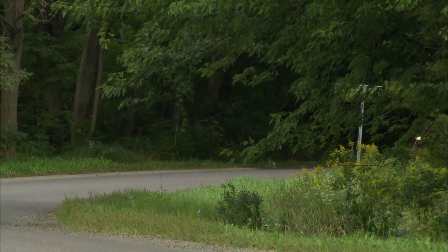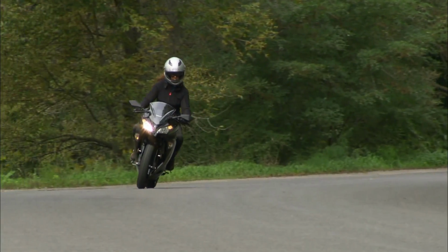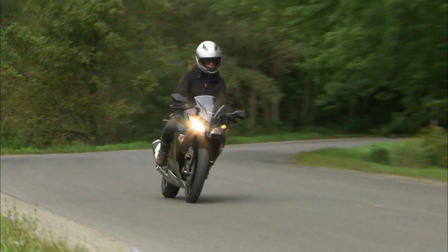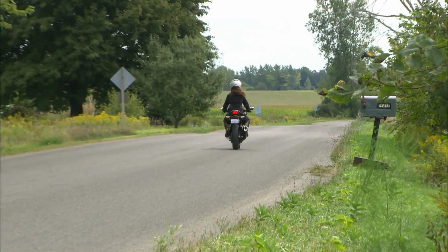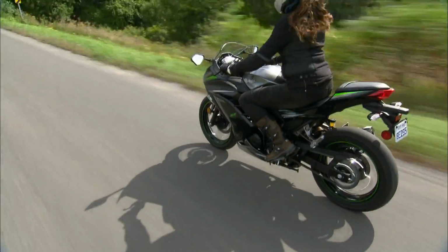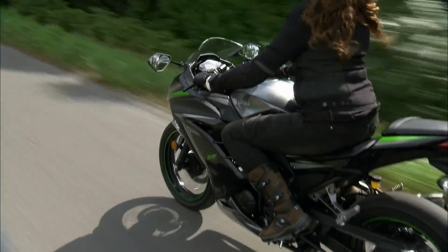In terms of footwear, I have a pair of adventure boots on, and getting underneath the shifter is a little bit more challenging, but I'm just getting used to it. If this was my ride, I would adapt. So I didn't feel small. It was lovely having it so light and nimble.